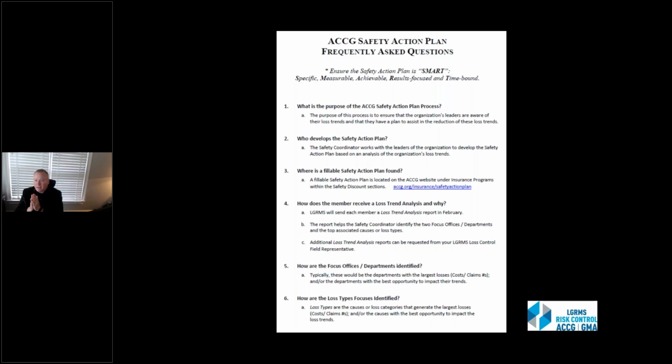Who develops the safety action plan? Well, the safety coordinator and/or anybody responsible for that will help coordinate it, but ultimately, we'd like to see it developed at the department level. The people that run that particular department where the biggest losses are should be really ingrained in developing that. And it shouldn't just be the department manager. It should be multiple people within that area that know what the issues are. Again, the ultimate is to push it down to that frontline level so that they know what those issues are and they are engaged in developing a plan to address that.